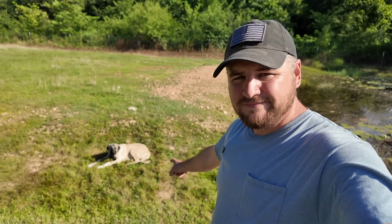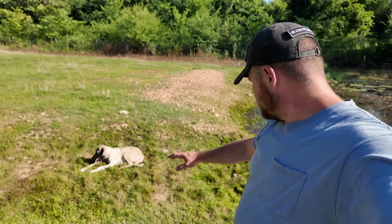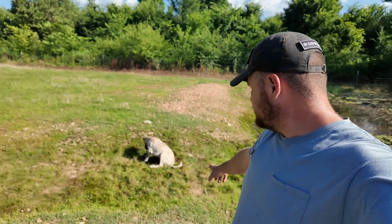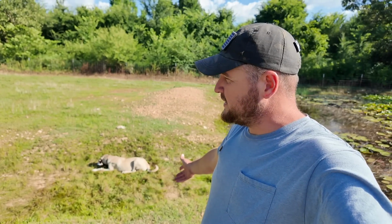But look at him, he's staying cool down here. It's kind of muddy right there, because that water stays cool, or it's a low spot. It's kind of muddy, so it's probably cool on his belly. There's all kinds of little frogs jumping around, so I imagine he has a good time out here.